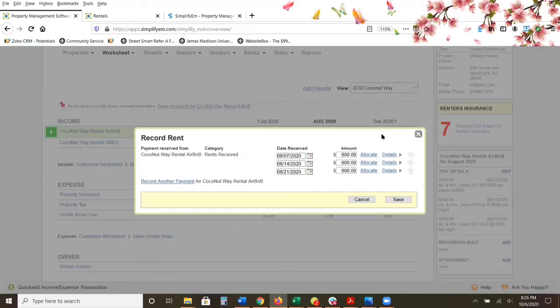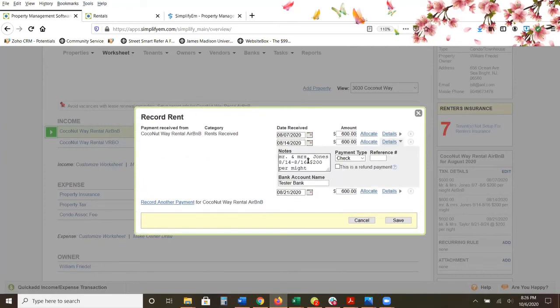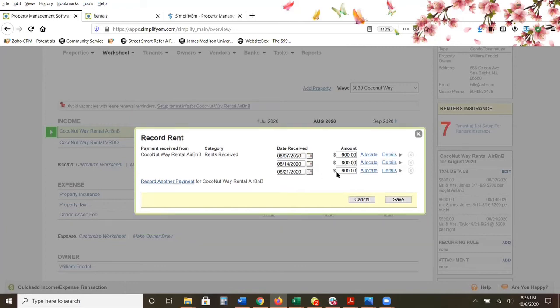And then when another tenant comes along, you're going to click right here where it says record another payment, and it'll create the next weekend. So now all of a sudden you had another couple. Here's Mr. and Mrs. Jones, and they stayed 8/14 to 8/16, and you put in $200 a night, and you see that you're putting in $600, okay? And then over here, the same thing for the third weekend.